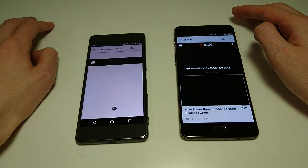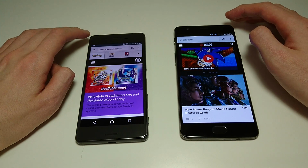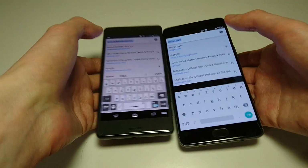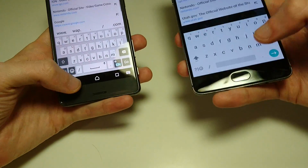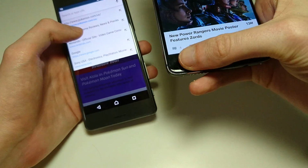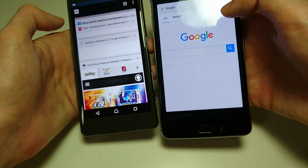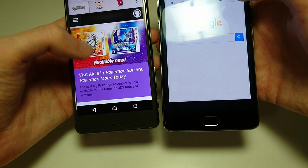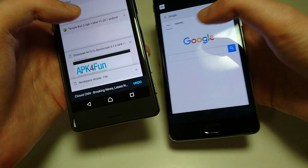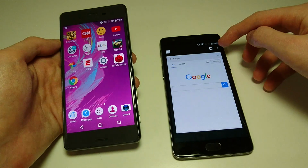Alright, so we're going to go to several sites. These are actually opening up different sites. Just make sure all the tabs are closed out. Alright, so just going to close out of all the tabs. And there should be a fast way to close all these. Close all tabs. Alright, there we go.